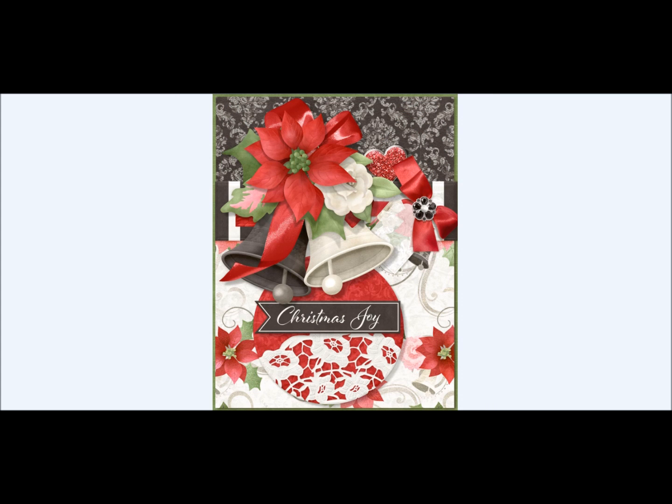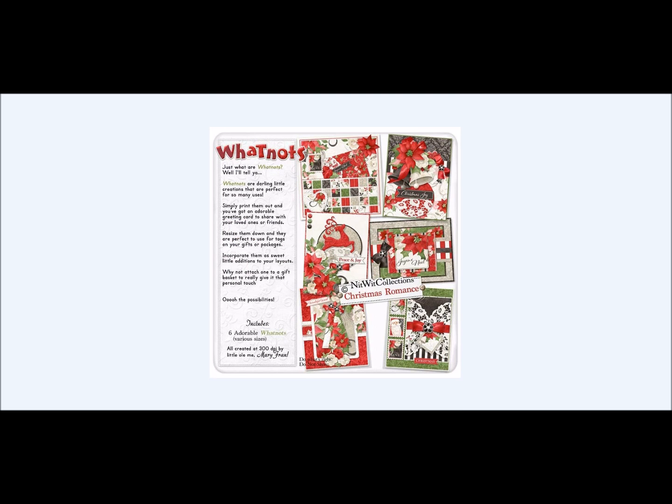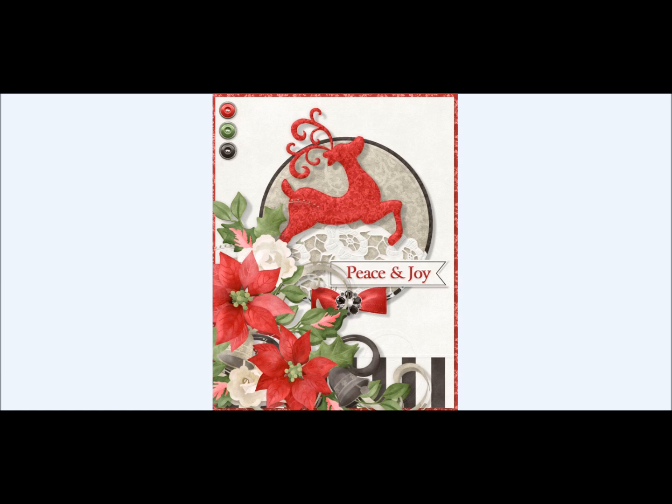5.5 inch square. So if you are a little short on time and you think, I really like to give something personal, something very unique in terms of Christmas cards, well, here you have it. You have 6 unique Christmas cards that you can simply print out and, like I said, cut the excess off so that you have a folded card.